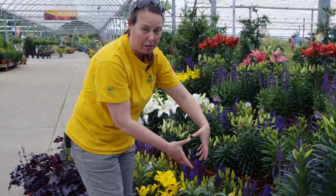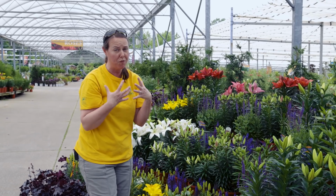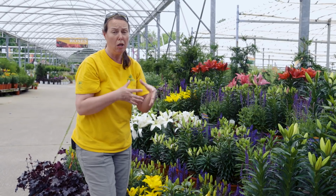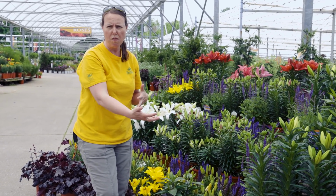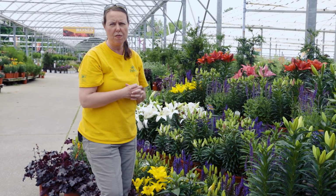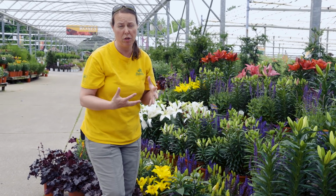So lots of times the lilies will kind of turn their head outward, and they are usually very, very perfumey. Beautiful fragrance to them, absolutely gorgeous. Larger flowers typically as well. So you see both as cut flowers in the garden. They really need full sun. They do very, very well in well-drained soils, but lots and lots of colors to choose from.